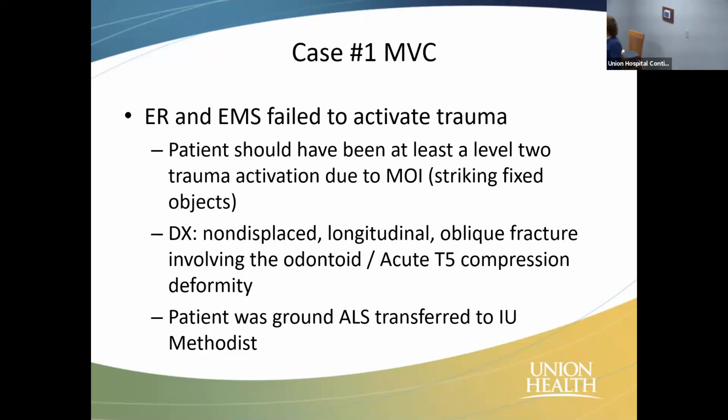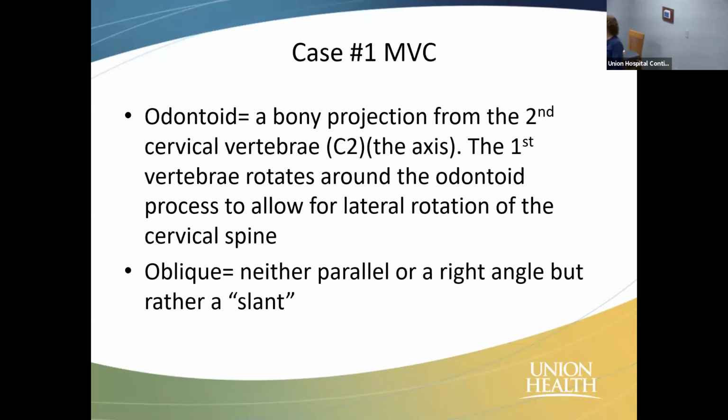So they had a non-displaced longitudinal oblique fracture that involved the odontoid, okay, and an acute T5 compression deformity. She was ground ALS to IU Methodist. So the odontoid, a little refresher in anatomy, is the bony projection from the second cervical vertebra. So if I tell you somebody had a C2 fracture, your red flag goes up, doesn't it? And so it's the first vertebra that rotates around the odontoid and allows you to laterally turn your head side to side. An oblique means it's not parallel or a right angle, it's literally just a slant, okay? So she had a C2 fracture, and we grounded her to IU.